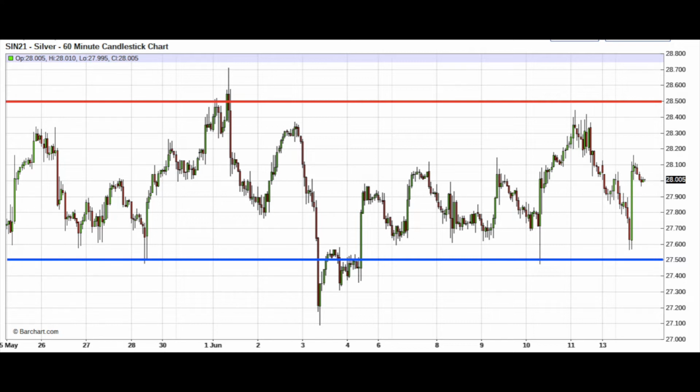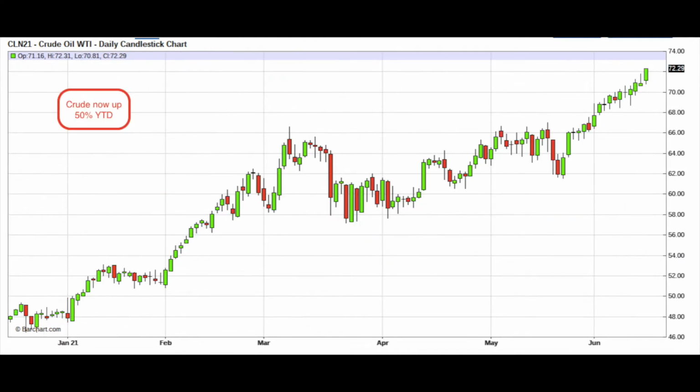We are always concerned with inflation and real interest rates at TFMR. And so on Tuesday, the 15th, we took a look at crude oil. Did you know crude oil's up 50% year to date and looks to be breaking out to levels maybe not seen in a number of years? So we had an extensive look at the crude oil chart on Tuesday. I didn't realize until I printed this chart, crude oil with the rally today is now up 50% year to date. Maybe you realize that because of what you're paying at the pump.